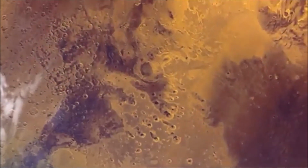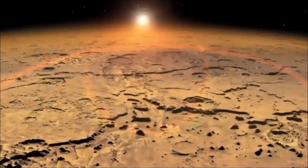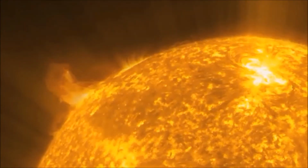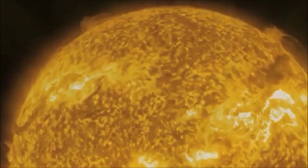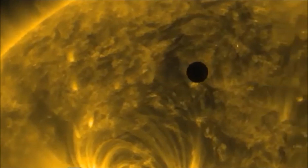Over billions of years, this process could have literally stripped Mars of its atmosphere. Especially in the early life of the solar system, when the solar wind was more intense than it is today. Sputtering has actually been spotted directly on another dead planet, Venus.